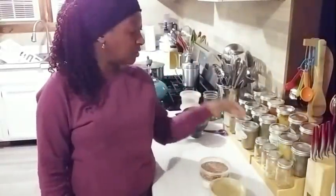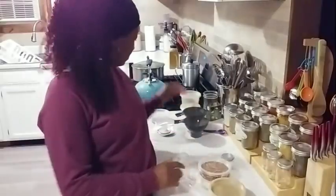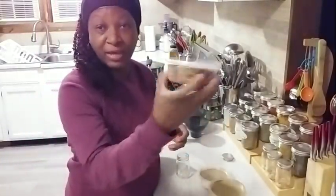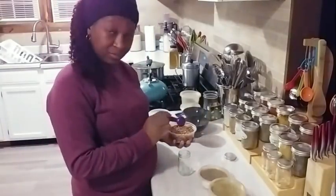Now it is on to my teensy tiny jars. And what I'm putting in these is red pepper flakes, going in the first one. These babies are hot.